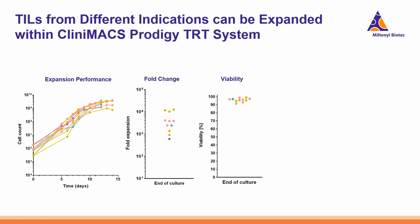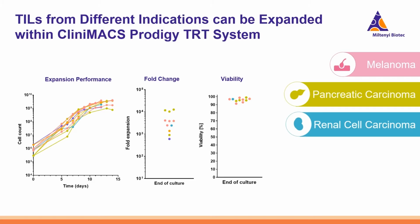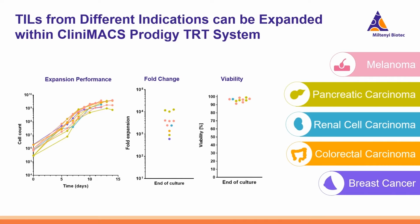Whereas we performed most of our development work with melanoma-derived TIL, since it currently remains the leading indication for TIL therapy, we also performed our automated process with TIL from other indications, such as pancreatic, renal, colorectal, and breast cancer, and we're quite happy to observe good expansion and viability.